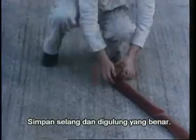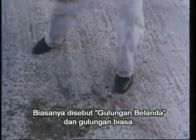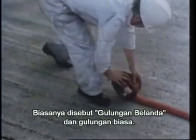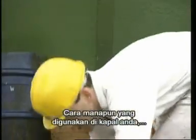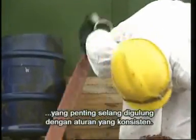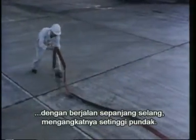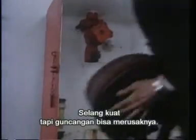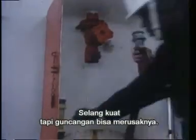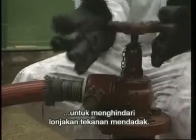Store hoses correctly rolled up. The 2 most common methods are on the bight, often called the Dutch roll, and the normal roll. Whichever one is used on your ship, it's important that all hoses are rolled up in a consistent manner. After use, the hoses are drained by a crew member walking along, holding them at shoulder level. Hoses are tough, but shock can damage them. Turn hydrants on and off gently to avoid sudden surges of pressure.